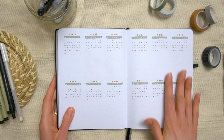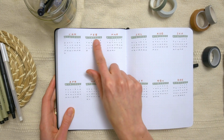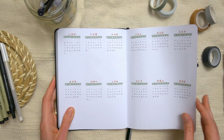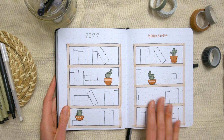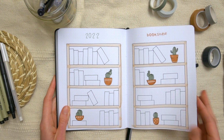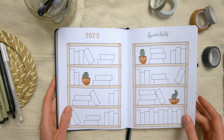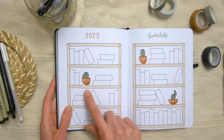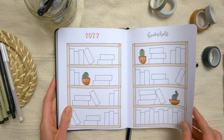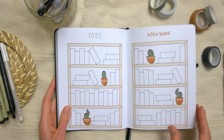So this journal is for all of 2022, so I have a future log here for the entire year. Again, the white gel pen just pops even off of that green, which is not that dark of a color. And then she wanted a bunch of bookshelves for 2022 since this is a reading journal. So I have 3 double-page bookshelf spreads here, and these pots and cacti were so fun to doodle. I especially liked using those same white gel pens to add some little splashes of fun to the pots.